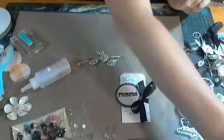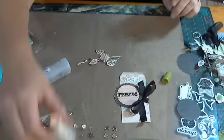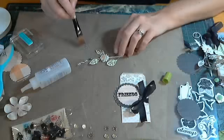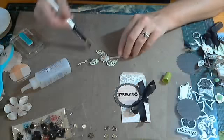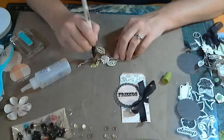And now I'm going to add a little bit of water here to the side with my little water mister. My T-Rex water mister I stole from Jack. And I'm just going to get my brush in that water, and I'm just going to smooth out that color I applied.